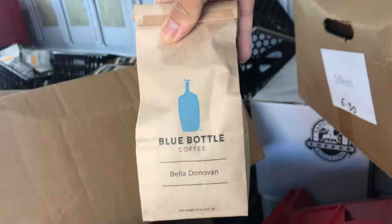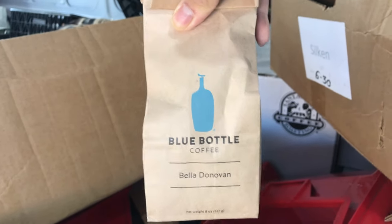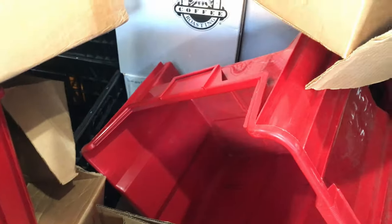Right here, Bella Donovan. Also another bestseller. Reason why is because it smells super fruity. And yeah, I'd highly recommend it. You can find these guys on Amazon, because when Nestle acquired them, they gained a lot of noticeability. And so they were able to make it onto Whole Foods, and Whole Foods is owned, or partly owned, by Amazon.